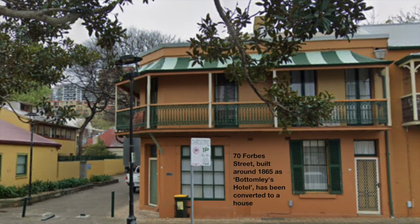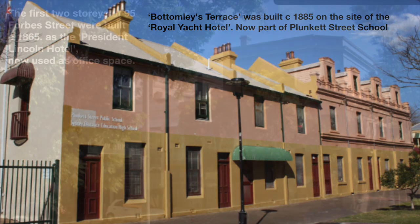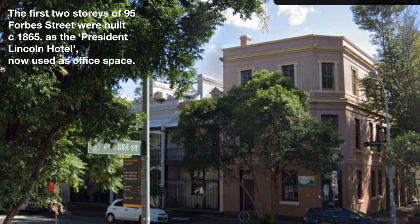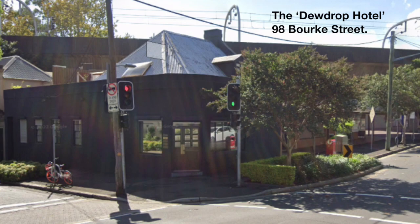70 Forbes Street, built around 1865 as Bottomley's Hotel, has been converted to a house. Bottomley's Terrace was built circa 1885 on the site of the Royal Yacht Hotel, now part of Plunkett Street School. The first 2 stories of 95 Forbes Street were built circa 1865 as the President Lincoln Hotel. 36 Forbes Street, built in 1885, was originally the Eastern Market Hotel. The Dewdrop Hotel, 98 Burke Street.